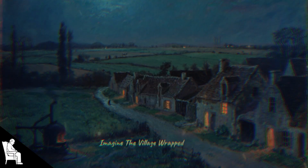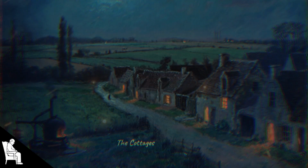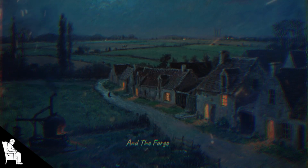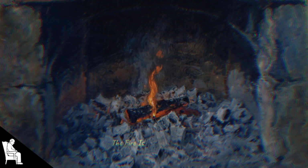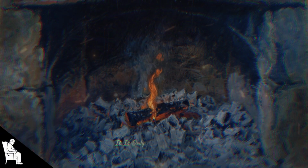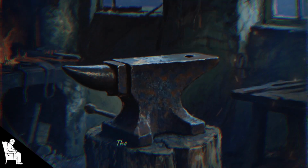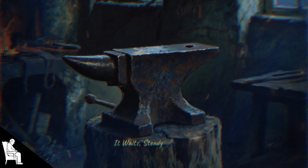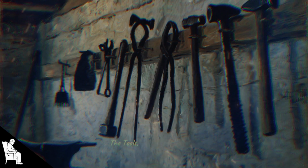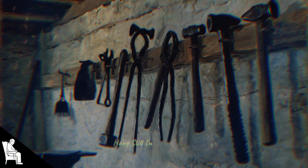Imagine the village wrapped in quiet. The fields are still, the cottages glow faintly, and the forge has folded into the silence. The fire is no longer bright. It is only a hidden ember, a small breath of warmth under layers of ash. The anvil no longer rings. It waits, steady and silent. The tools, once busy and loud, hang still in the dim light.